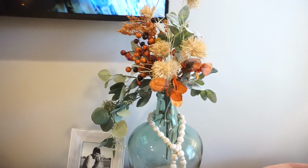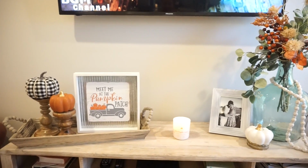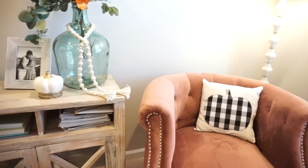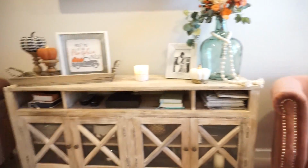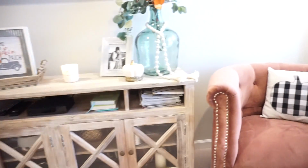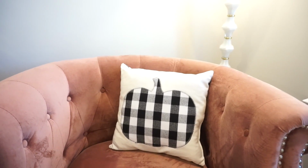So I love that area, and I just think that this whole entire little credenza is perfect, not too much over the top, but just these subtle pops of fall, and I could not be happier with how it turned out. And then from over there is just this other pink chair, and for those of you who always ask about these chairs as well, those also came from HomeGoods. I bought them the same day that I bought this piece of furniture, so all of it came from HomeGoods. And then for this chair, I just put this little pumpkin buffalo plaid pillow in there, and that also came from the Target dollar spot this year.